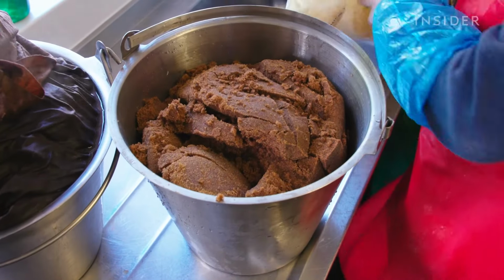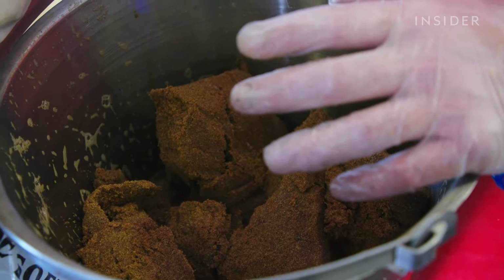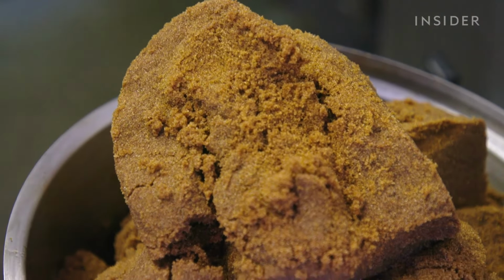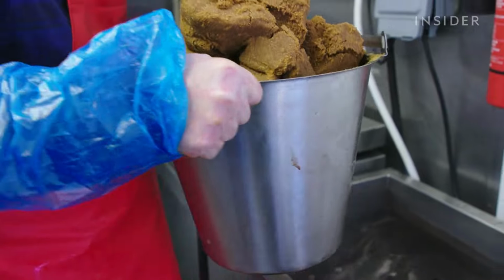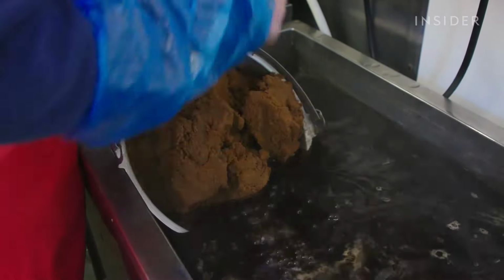The beer first cooks on its own for 3 hours at 95 degrees Celsius. Then Mark adds sugar and molasses to the marinade. Yeah, there's quite a lot of sugar. This looks like we're making cake. It smells just like, yeah.